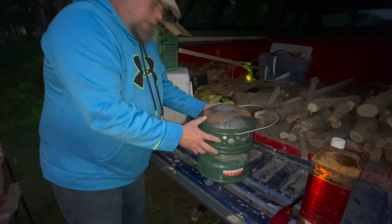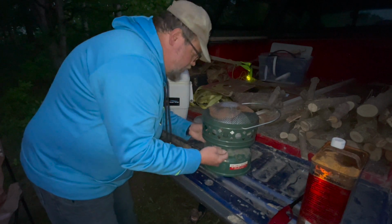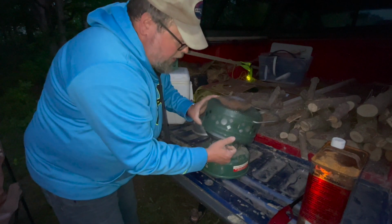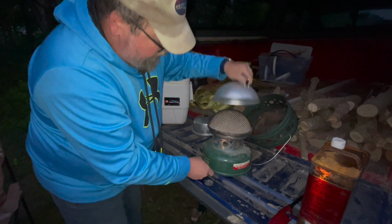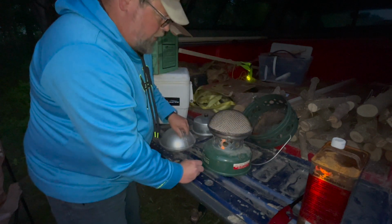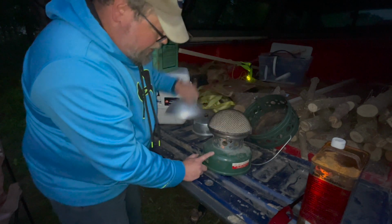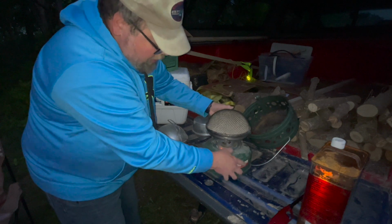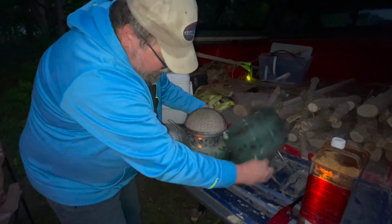Well, this one here, there are some tabs right here. It appears that that's how you get in here. And these are called a snuffer. And so you take that off. When you go to turn it off, you're supposed to put this down nice and tight, and that actually keeps it from getting the air that it needs, and then of course it goes out.